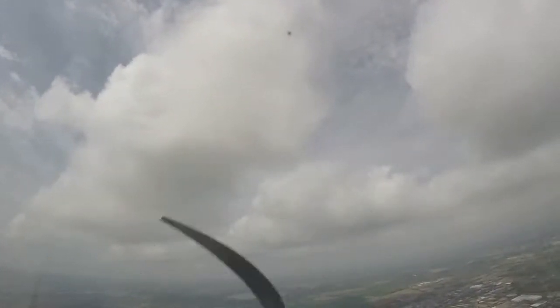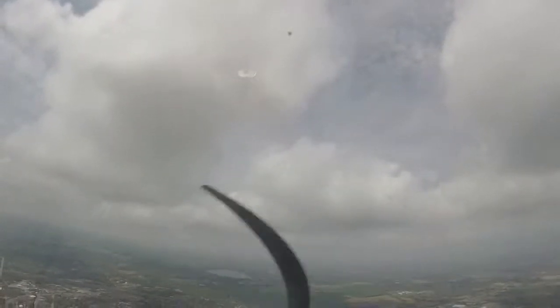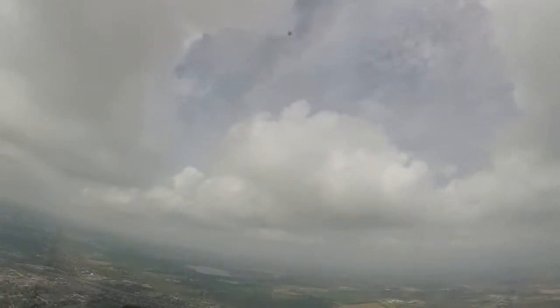I want you to trim for the new airspeed. Wrong way. There you go. Trim the nose up by rolling the wheel down. All right. Does the nose want to stay up on you? It's flat. Okay. A little bit.